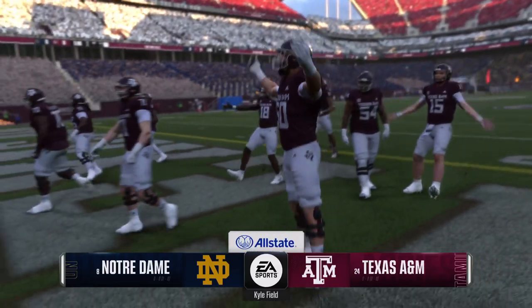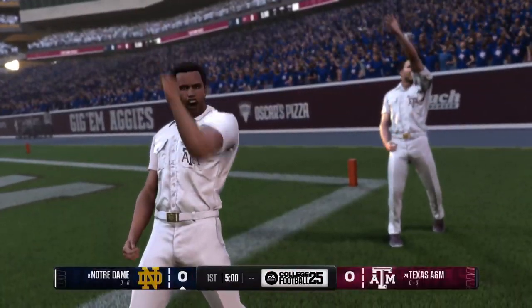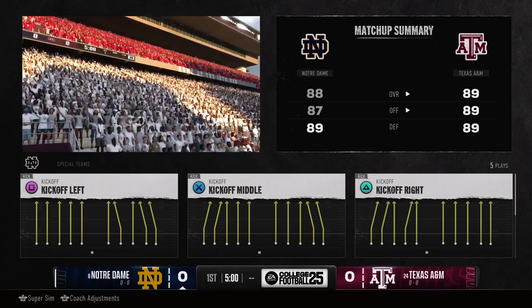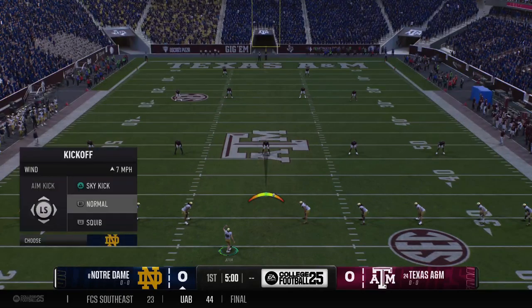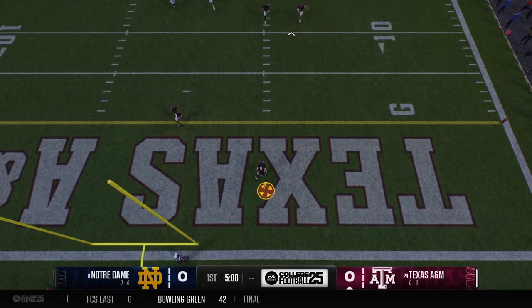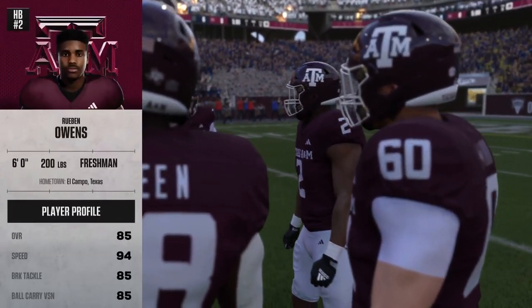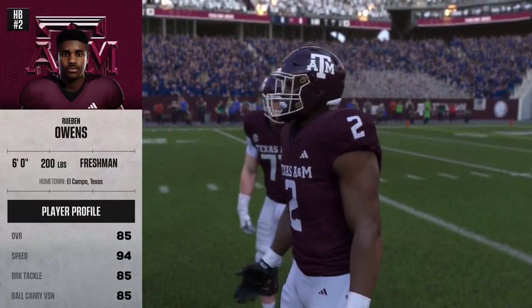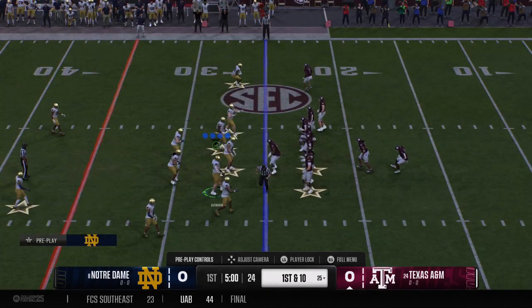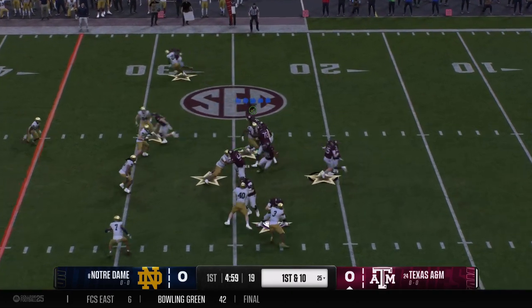Here at Kyle Field, brand new season of football, and we're going to have Notre Dame football exclusively here on EA Sports. As we are set to kick it off, Jeter will kick it off, and we are underway, and this one will be taken into the end zone by number 8 for the touchback. And Reuben Owens, the freshman quarterback, 6'0", 200 pounds. It'll be a 1st and 10 from the 25-yard line.